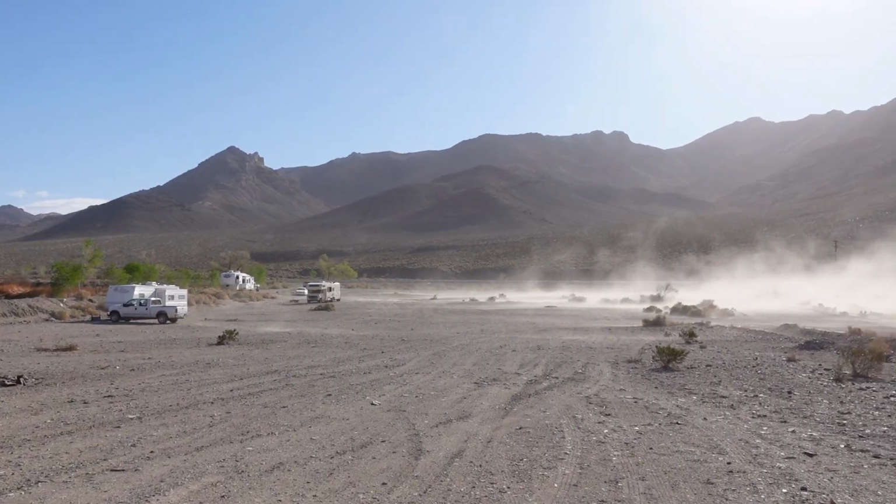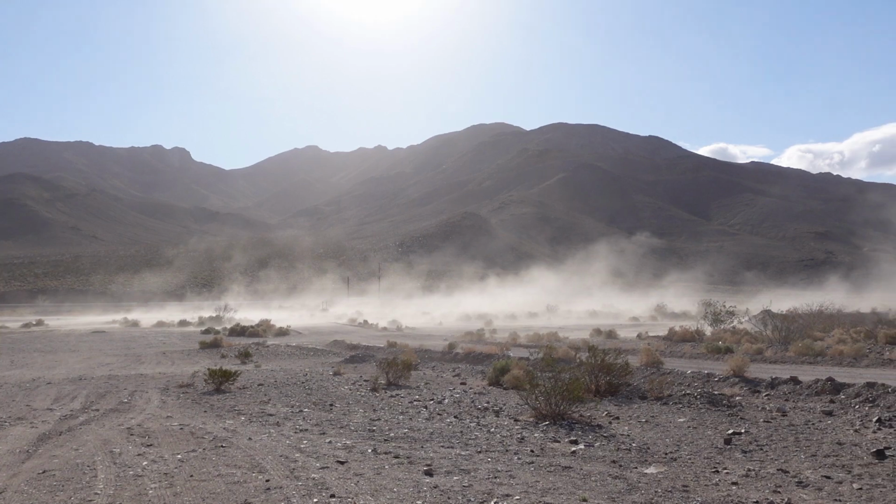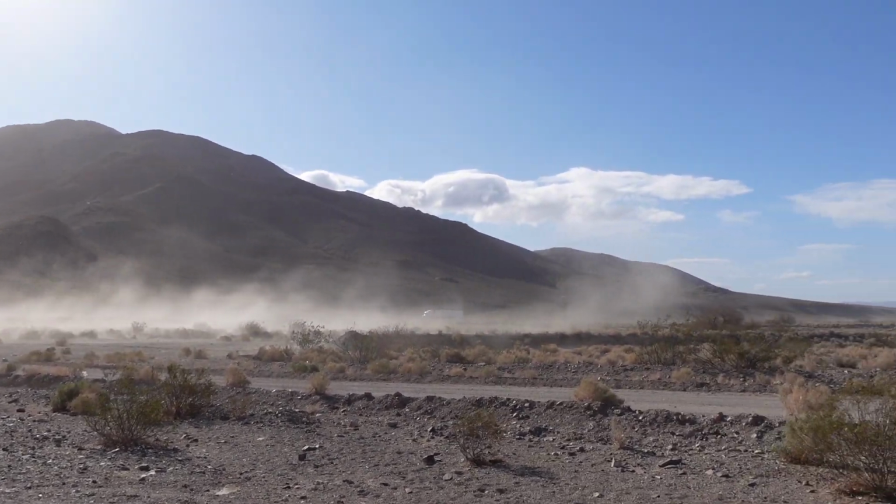All right, we're hitting the road. Kevin has looked at the weather, though it's windy. We don't think that it is a bad idea to drive today. I mean, we just have to be more careful. Kevin will take it a little slower and we'll just keep an eye on things.